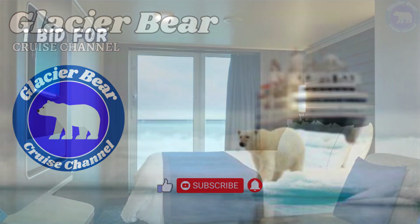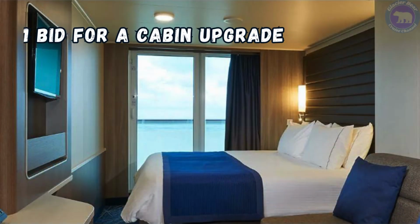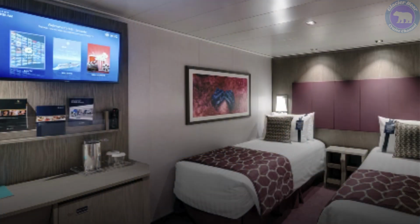Hack number 1. Bid for a cabin upgrade. Did you know that many cruise lines offer a bidding system for cabin upgrades? Provided you booked early enough, keep an eye on your email for an invitation to bid. You can score a higher category cabin for a fraction of the price. If you feel lucky, you can pay for a category lower. Then when the time comes, bid for that upgrade.